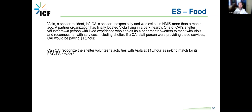So Viola left shelter unexpectedly and was exited in HMIS more than a month ago. A partner organization located Viola in a park nearby. One of Community Action's volunteers offers to meet with Viola and reconnect her with services. If Community Action were providing those services, it would be paying $15 an hour. Can Community Action recognize the shelter volunteers activities with Viola at $15 an hour as in-kind match?